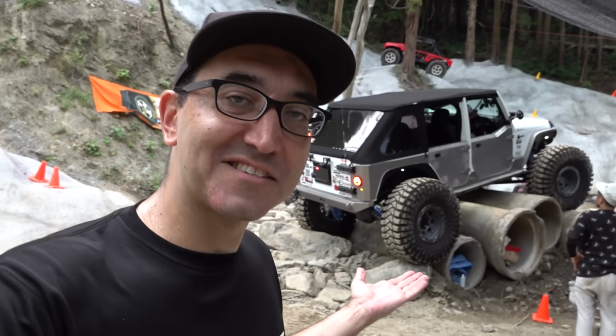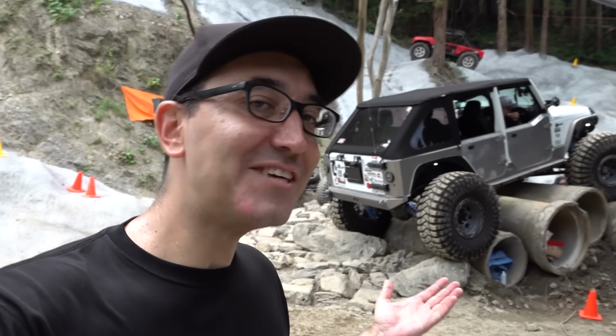So in order to recreate that experience, what they've done here is cover the entire side of a mountain in concrete so that cars like this can drive here and Japanese drivers can get that real American experience here in Japan.